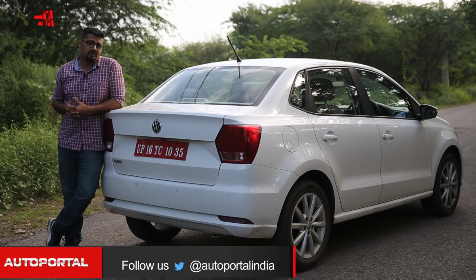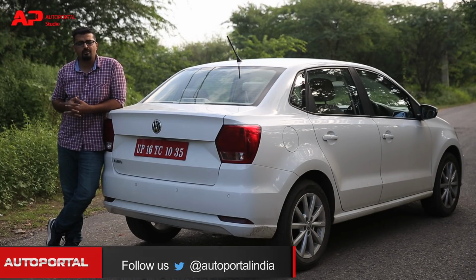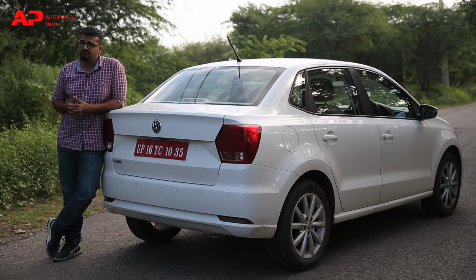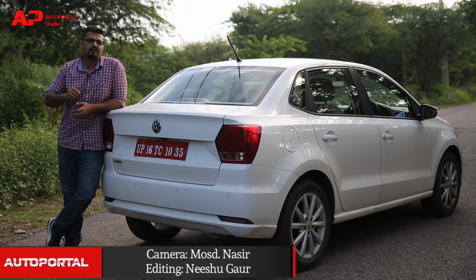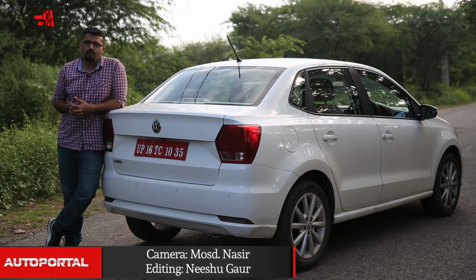The new Volkswagen Ameo 1-liter comes out as a very good value for money proposition with its promising fuel efficiency figures, sophisticated and sensible looks, and driving dynamics better than most of the cars in its class. It ticks all the right boxes in our charts.